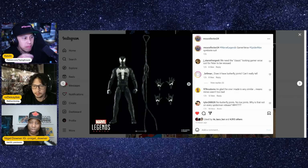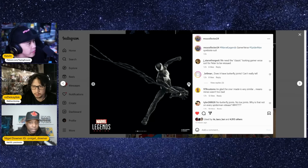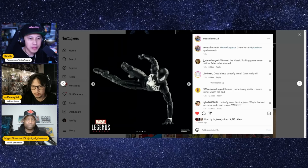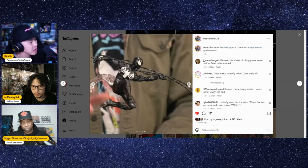So here's another one that you can add to the mix. This one seems fine too. The cool part about it is the accessory there of the actual symbiote that you can put on his extra hands. What do we think, kids? I think they added sculpting to it too, right? So it's not like the classic smooth-body black costume Spider-Man. It looks like there's some sculpted detail on the legs and the arms, which I'm assuming is what it looks like in the game, though I haven't played it.